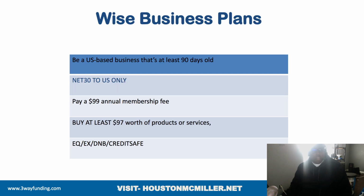Now, here's the thing about it. Although I am not a big proponent of net 30s, I'm showing you this because I want you to be able to leverage the right type of net 30 so that they can start reporting on your business credit file so that you can get access to more funding. So you don't need to go overboard. Average maybe 3 to 5, but you don't need a whole lot of net 30s. So you have a wise business plan.